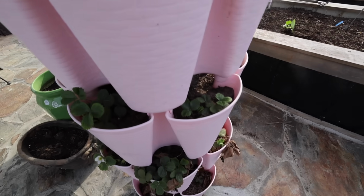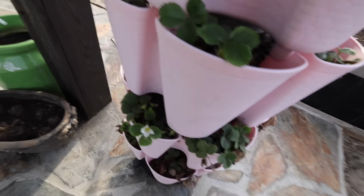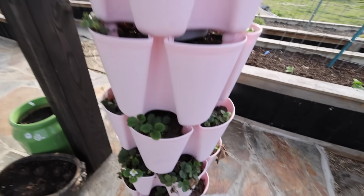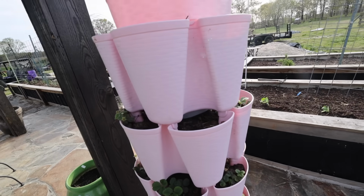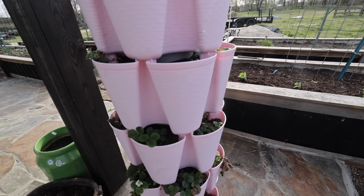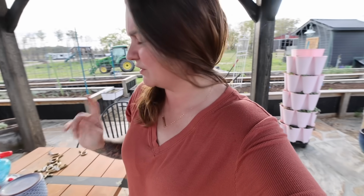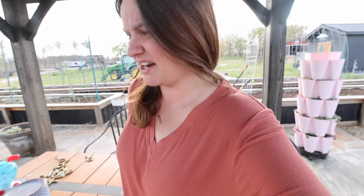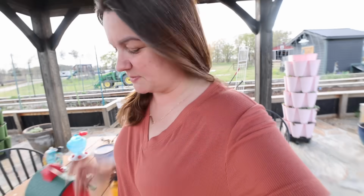Look at my strawberries coming back. My green stalk is starting to set some blossoms, looking happy. I am gonna give these guys a little bit of fertilizer and start fertilizing them every couple of weeks. Neptune's Harvest has an organic fish emulsion fertilizer that I like to mix in the water and put in my green stalks. I do it just every couple weeks, and it keeps everybody happy.